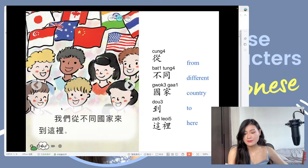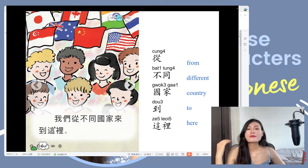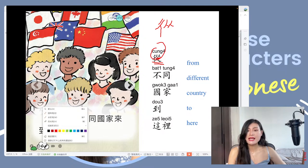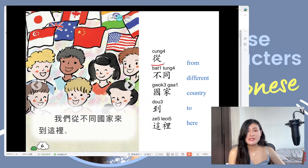Next one. Next page. Wow, we have lots of new vocabulary here. First, 我们, we, right? This one, 从, you'll find that here we have lots of people. This radical refers to people as well. Here we have two people, right? So this one is chong. Chong literally means to follow somebody, but normally we use it as a preposition. It means from. Chong, from. So 我们从, we from.